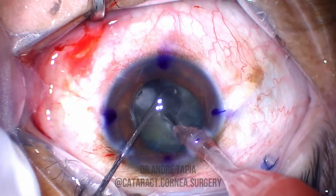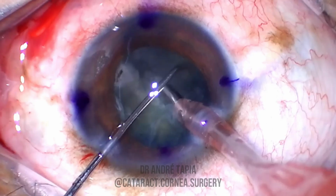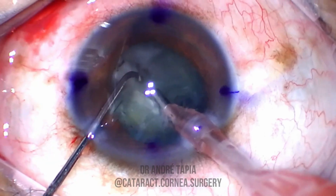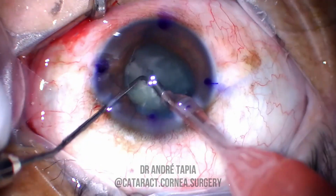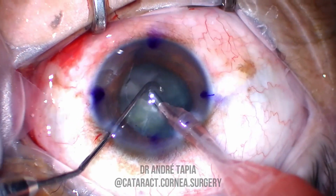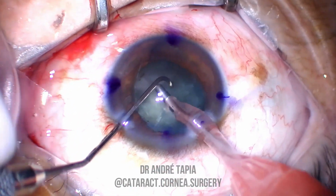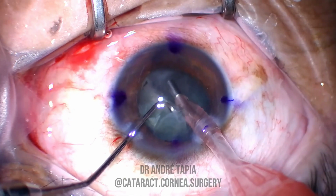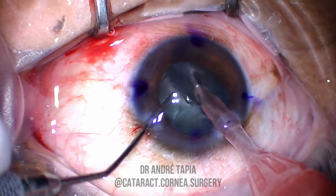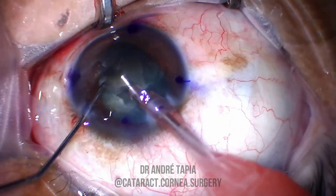However, after the fracture it seems like one of the heminucleus wants to drop. Breathe, you are in control, let's do this. Think and make important decisions such as lowering the intraocular pressure, reducing the aspiration flow, and using good phaco settings to try to retrieve the almost dropped fragment and move it to a safe area.